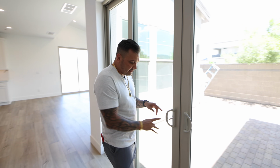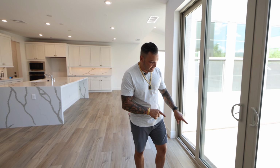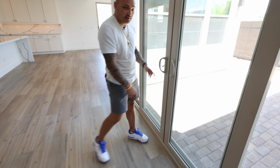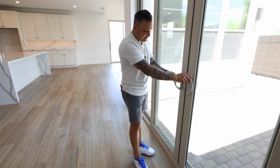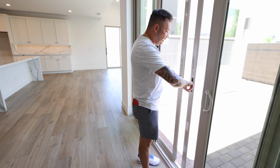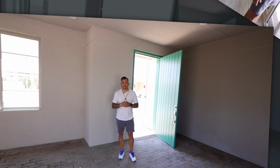one of the things that I noticed during our inspection was there was actually a gap here underneath. So it looks like they fixed that problem, so that's something to look out for. But, I mean, we're already on the first floor, so let's go outside.